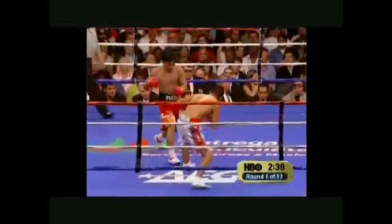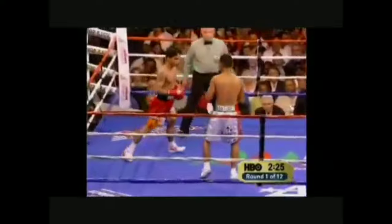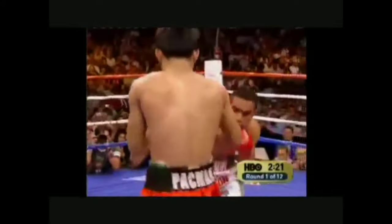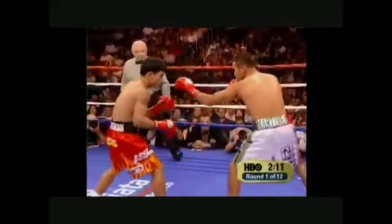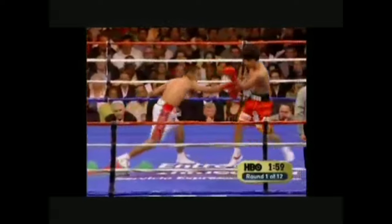Chasing another big fight with Morales. Hard left hand. Sufficient to demonstrate that Velasquez isn't going to try to hide from Pacquiao's speed and power. Fighter, let's see you fight me.